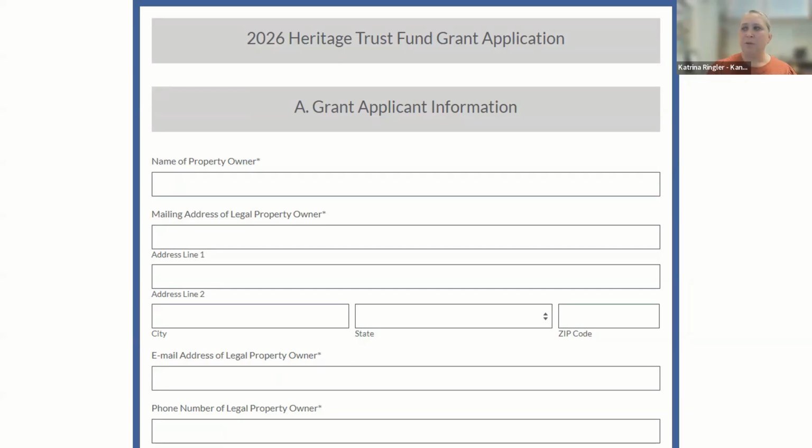The name of the property owner needs to be the same name as the legal ownership. So if it's an individual, a trust, an LLC, a corporation, whatever that is, that's what we want here. And then it must match the name of the proof of ownership that's supplied with the documentation.